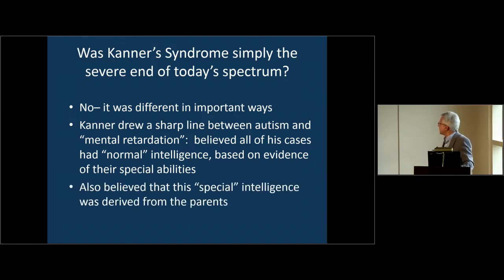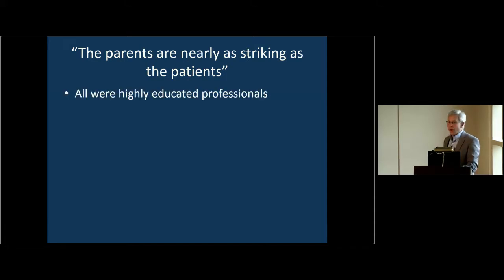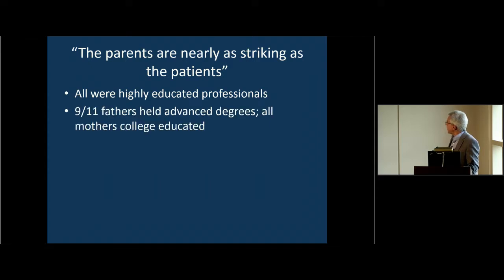The other distinction is they believed that the special kind of intelligence they had was derived from the parents. Say a word about that. Here's a quotation from the end of his first paper. It says, "The parents are nearly as striking as the patients." He said all were highly educated professionals. 9 of 11 fathers held advanced degrees, PhDs or MDs, or even JDs. All the mothers were college educated, which is not typical for the time.